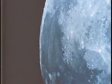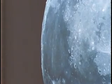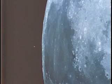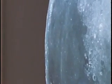They passed 137 miles from the moon. For Lovell, it was the second time that he had seen the moon so near. But there was no time for contemplation. There was another critical burn coming.